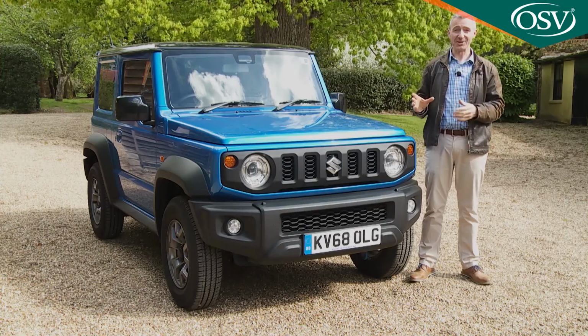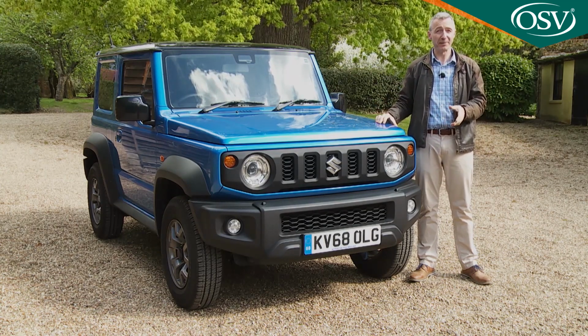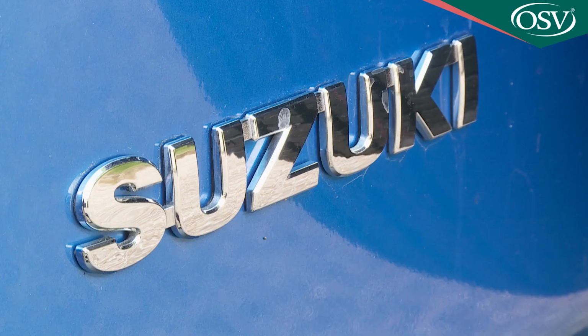There's no doubt about it, this is a proper little 4x4, designed more for the mud than the metropolis, with flared wheel arches, bulky side panels and a tailgate-mounted spare wheel all there to reflect its rugged personality. It's an iconic formula.